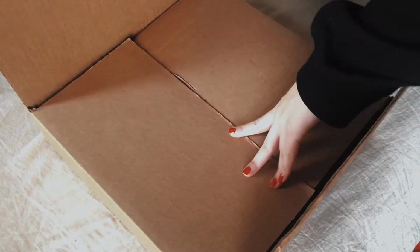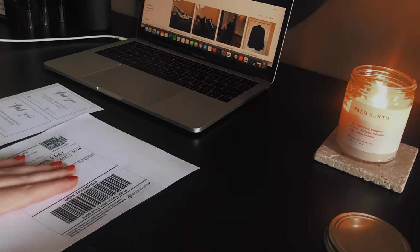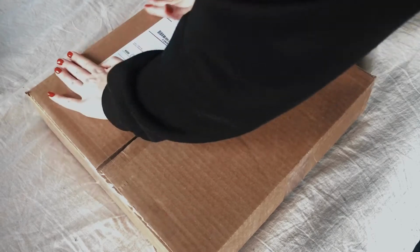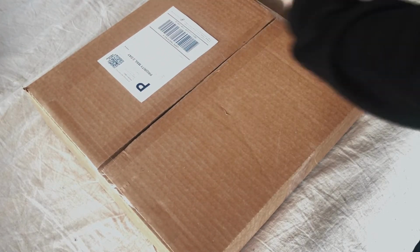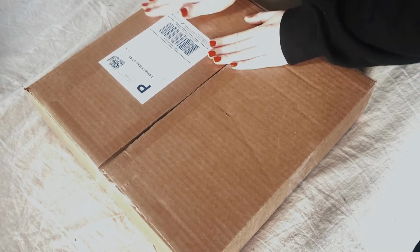I just cut the shipping label. I leave about 1/4 of an inch of a rim around it. You don't have to, I just like to. And then I adhere it with some packaging tape and we are good to go. It's really simple, not a lot to it. Have fun with it though. This is your opportunity to brand yourself, brand your closet, and really look at this as almost a business.